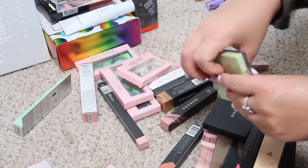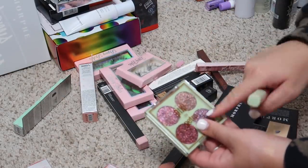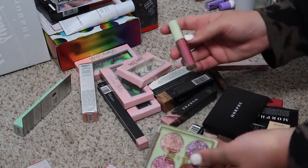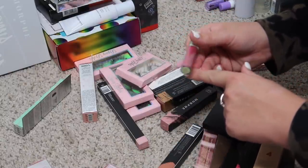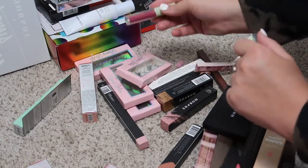We've got a couple more Pixi products. I definitely want to keep the glitters, but this little mini lipstick, it's actually a lip gloss. Ooh, that is so pretty, but do I need it? No, I can give that away.